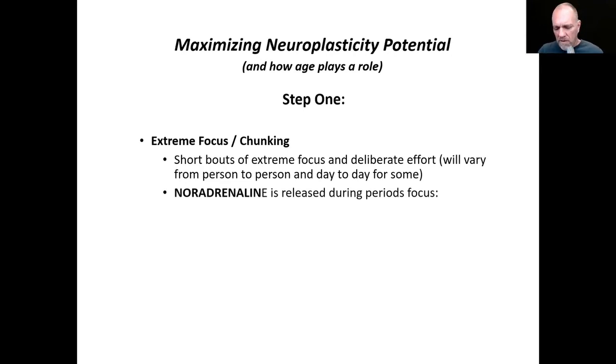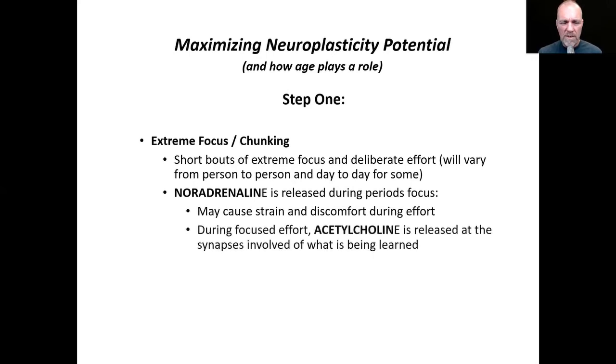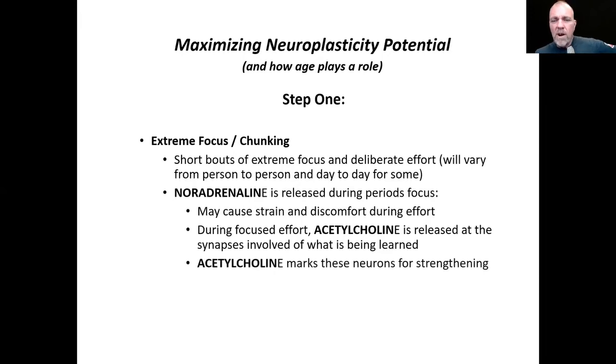When we're doing this, though, we have this neurochemical called noradrenaline, and this is released during periods of focus. This is going to cause the feeling of strain, discomfort, or agitation during the focused effort, especially towards the last parts of it. Those last 10, 15 seconds of some focused cognitive exercise, strain and extreme discomfort can be experienced. But also, very important to know, during this focused effort, another chemical called acetylcholine is released. It's released at the synapses that are involved in what is being learned. So you're in a learning event, learning a new movement, a new cognition thing, memory thing, a new skill. Synapses are occurring in different parts of the brain for different things. At the synapses, acetylcholine is released. And guess what? It marks the neurons for strengthening.